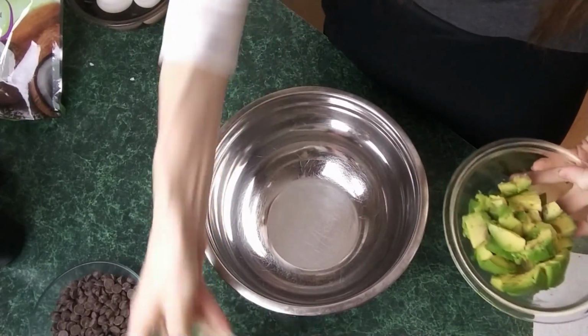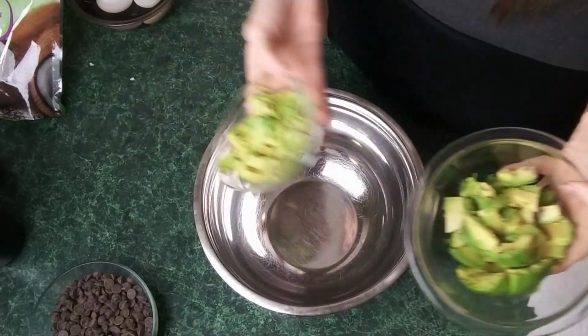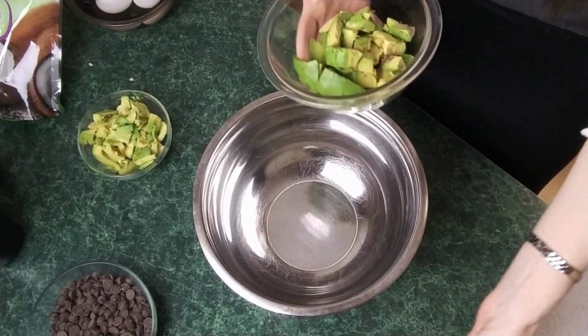Okay, the first thing you're going to want to do is set your oven to 400 degrees Fahrenheit. I remembered. So the first thing we should do is blend up this avocado so that it becomes a puree. We want 1 cup of final puree for the actual brownie. I was going to blend them separately, but I'm just going to put it all together and measure out 1 cup for the brownies and then just use the rest for the frosting. That's the plan. We'll see what happens.